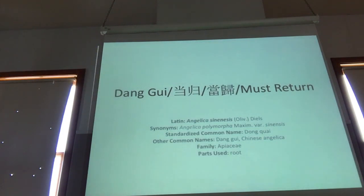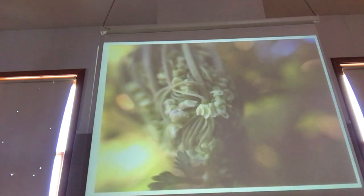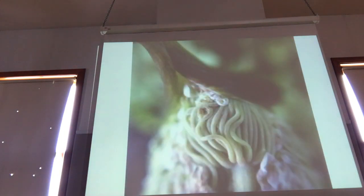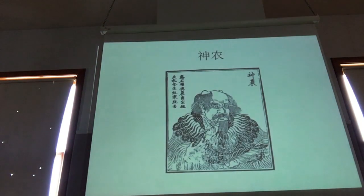Anyway, instead of going into too many stories about dongui, those are more pretty pictures of the flowers. They're lovely when they're going into flower. Again, with this item, it is recommended that you cut off the flower heads as soon as they appear on the plant if you're going to harvest it. And again, we see our friend Shen Nong.